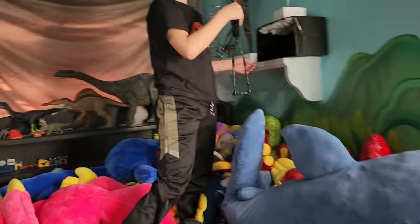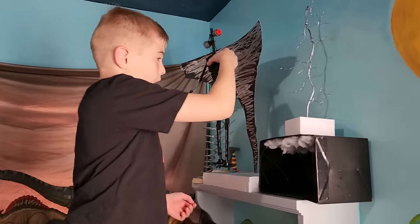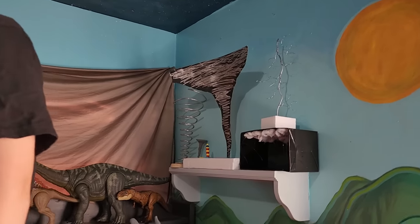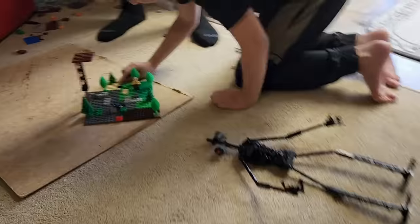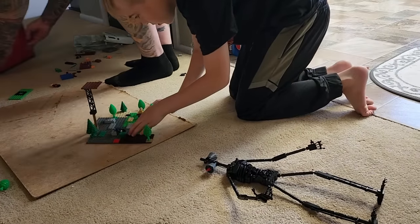He could stand next to the tornado. Yeah, if you put a Lego base under him, you can connect it to it. That's Max's tornado section and lightning. Yeah, it's gonna find a good spot. What's that cardboard piece that you have? Max needs to have a way to display him, is what he's saying. He needs to display him properly.